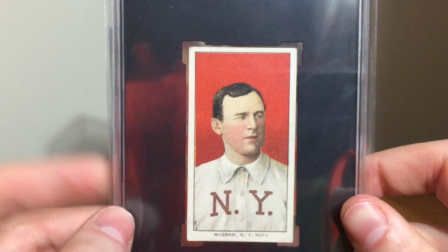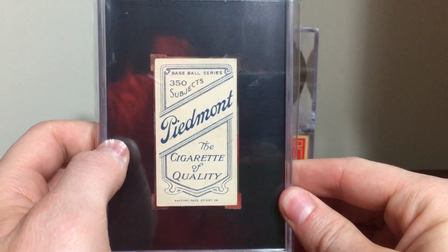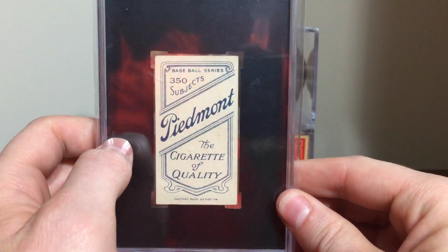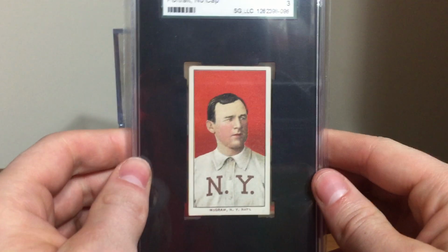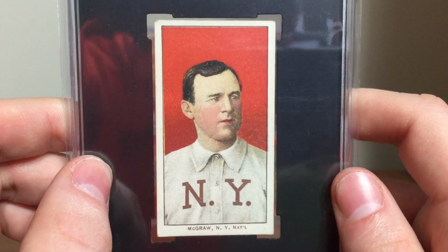McGraw, New York National League. Got his nice rosy red cheeks there. And it is the Piedmont. Love that card. Just an absolute beauty. Everything that cards kind of started from, these right here.